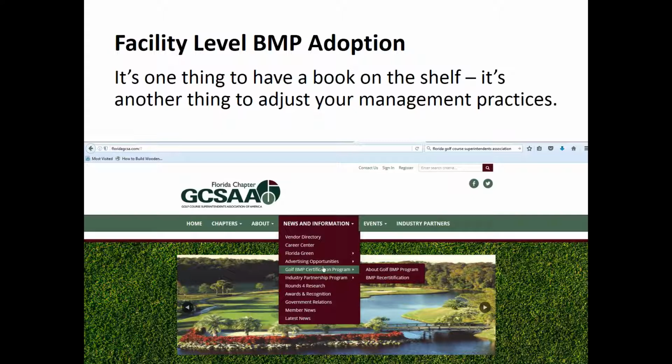Once the state has a BMP document in place and it is in the tool, you as an individual superintendent of a golf course facility would log in through the GCSAA website, go through the portal, and you would then say, I want to create a facility level BMP document. And there's another webinar that we've done on the GCSAA website, where I really get into the nuts and bolts of developing your facility level tool.